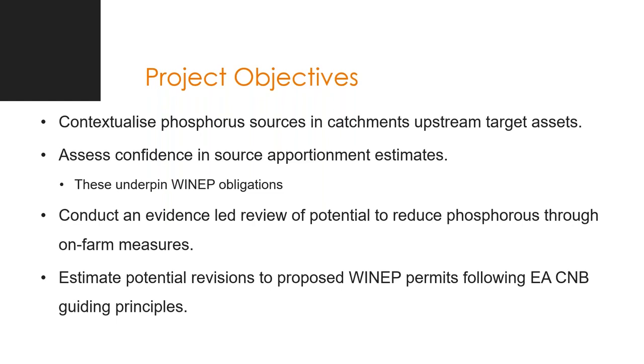We're trying to understand or contextualize the phosphorus sources in the upstream catchments, following a source pathway receptor approach. As Chris mentioned, a lot of the evidence base is reliant on models. All models are wrong, so we're trying to assess the confidence that we have in the outputs of some of those models that underpin the WINEP obligations, and that particular model is called SAGIS. Then we're conducting an evidence-led review of what opportunity there is in the catchment to reduce phosphorus loads through on-farm measures, and then what that means in terms of how the WINEP proposed permit could be relaxed a little or revised to reduce cost, avoid one of these treatment tipping costs, but also provide wider benefits in the catchment.